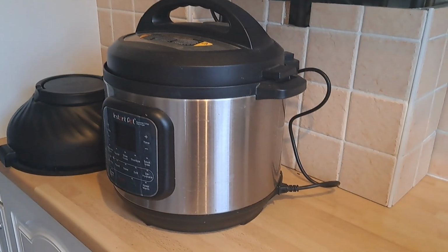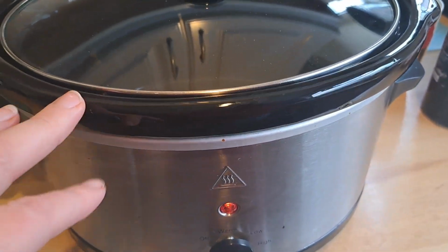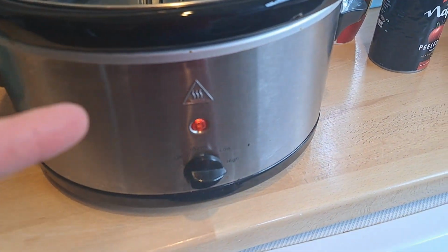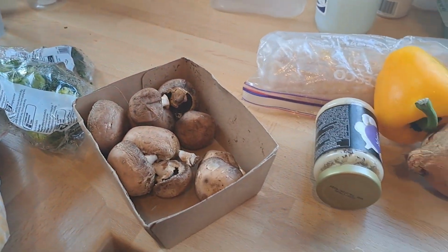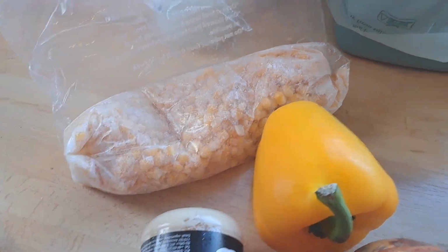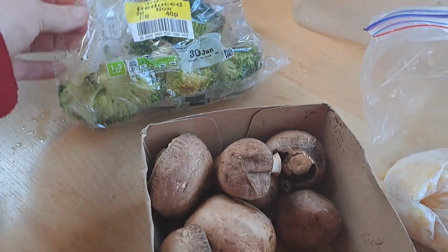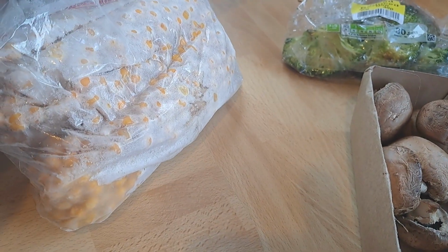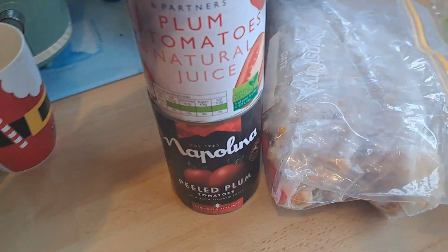I do have my Instant Pot, but it seems to run hotter than this, so if I want to do a quick slow cook, I'll use my Instant Pot, but if I want to do a long slow cook, this is the best one to do. And I'm literally just going to find what I've got, which is an onion and pepper. I've got some sweet corn out of the freezer, some garlic paste, some tomato paste. I've got some broccoli that needs using up. I've got some mushrooms that need using up. I've got loads of chickpeas from the freezer that I'm just going to throw in there with some tomatoes.